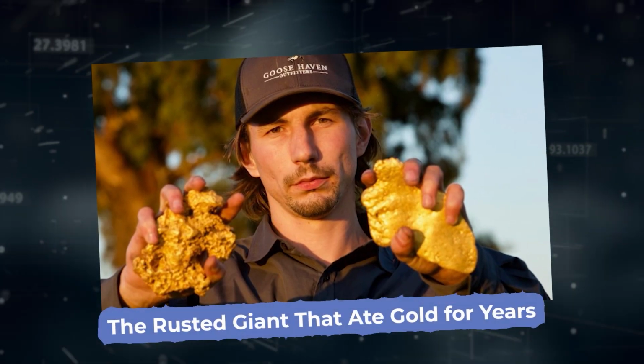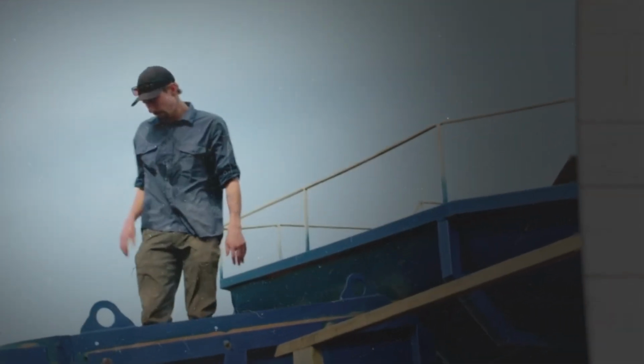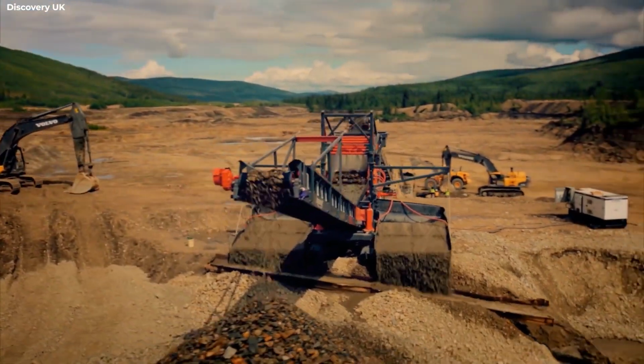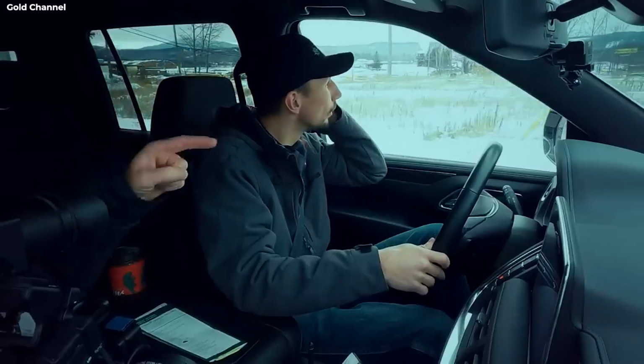The rusted giant that ate gold for years. This wasn't the first time Parker Schnabel had seen old mining gear. He had been hunting for gold since he was a kid, and he knew what old machines looked like when they were done working. Most of the time, they were just junk, broken down and empty. But this one felt different. This one had a story to tell, and Parker wasn't the type to ignore that feeling.